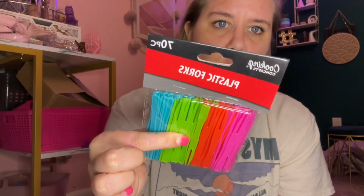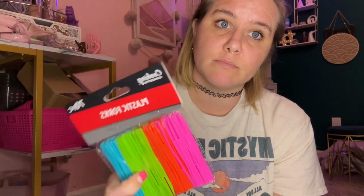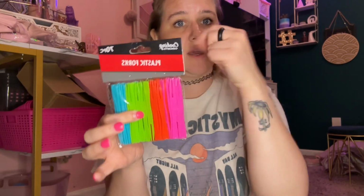Anyway, I got these little plastic forks. I think these would be really cute for the watermelon to be cut up in chunks and then kind of, you get it.